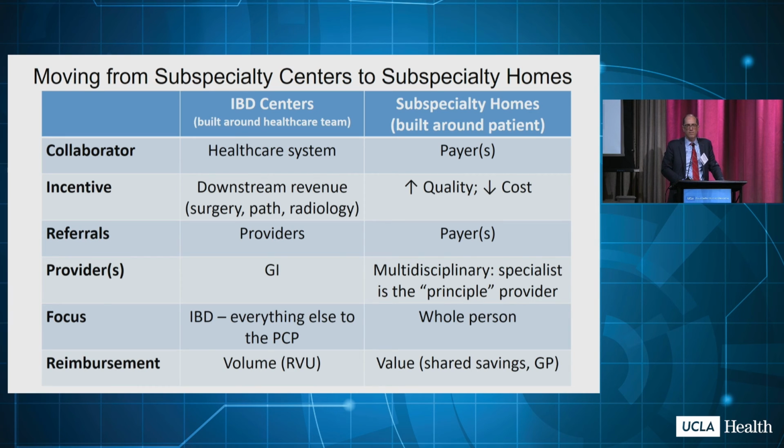First of all, just look at the first row. What are the collaborations? In a traditional IBD center, we work with our hospital system. We're based on RVUs. In the specialty medical homes, we're working more directly with payers, commercial entities, the Boeings, the IBMs, contracting around population health. What's the incentive? For most of us, it's the downstream revenue for IBD. IBD doesn't make a lot of money for the gastroenterologist, but surgery, radiology, pathology, that's been the traditional model. Now the incentive from a payer is how can we improve quality and decrease cost? It's a very different equation.